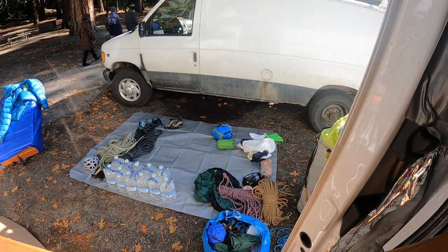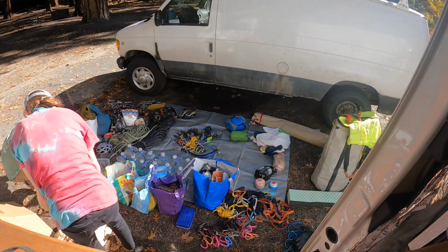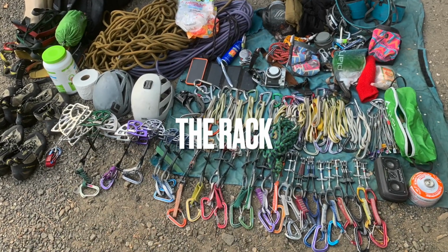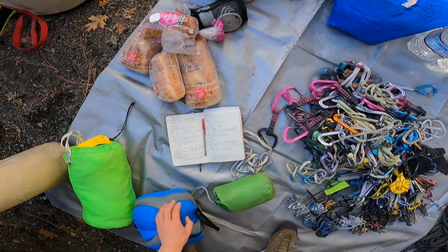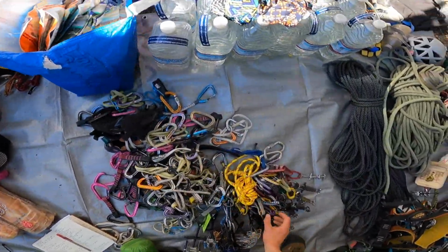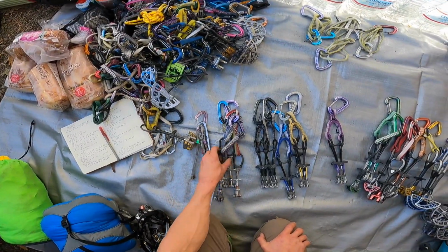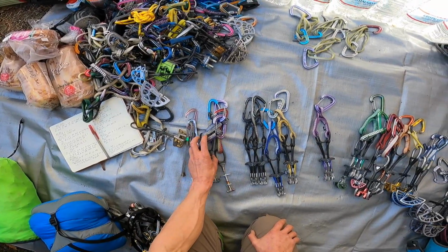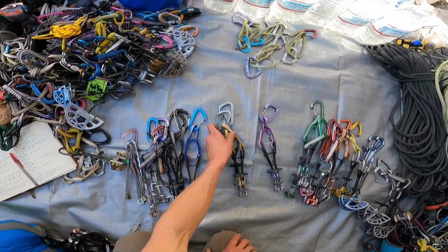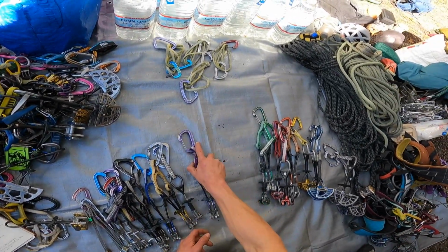I tend to lay everything out on the tarp to make sure we have it all, and then start the organization process. All right, so fortunately, I've got the rack written down, which is sick. Do you have any light 0.4s? As you're packing, make sure to take extra care with the rack and double check, because the last thing you want to do is get 1,500 feet up a wall and realize that you didn't bring the right gear.